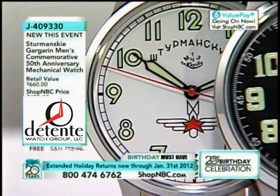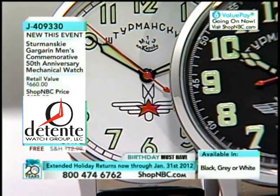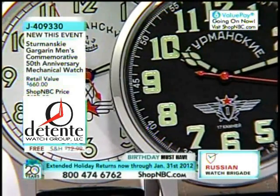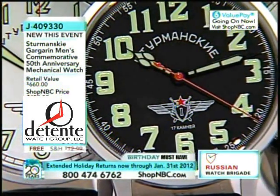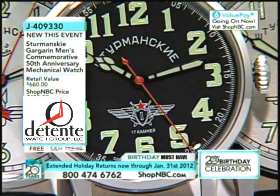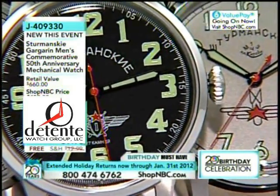It was a movement they bought the last quantity of specifically for this watch because it emulates the original 17-jewel movement that was in the watch. It is the same size. It is the same case thickness. As Sean pointed out earlier, if you want the one that is the most like the watch that was actually on Yuri Gagarin's wrist, that is the white one.